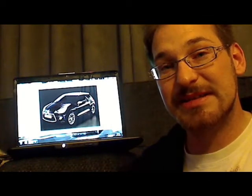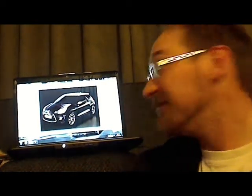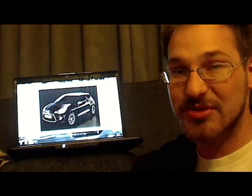Looking at this week, the DS3 hatchback. This is one rally inspired Citroen. Yeah, everyone remembers the old C3s from days past. Well, the DS3 is going to bring back what the C3 used to do.